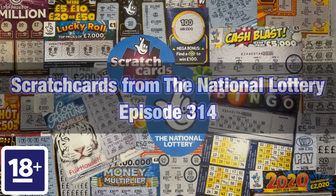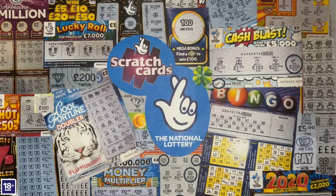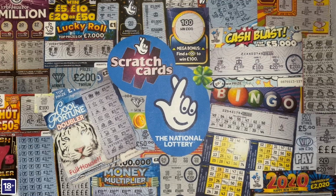So today I've got £20 worth of scratch cards for you. However, today I didn't choose any of the scratch cards. I decided to ask my fellow colleague at the kiosk where I work to choose me a random selection, £20 worth of scratch cards, complete freedom of the dispenser. So let's see what they've chosen and let's see if they have sold me any winners.